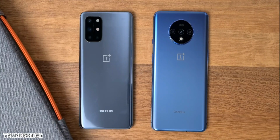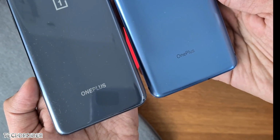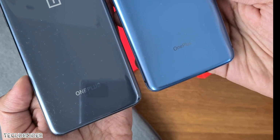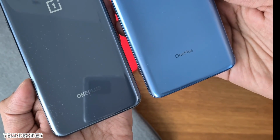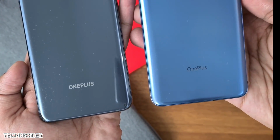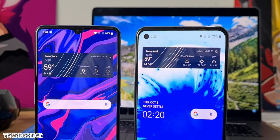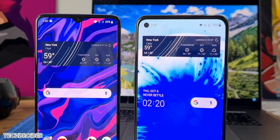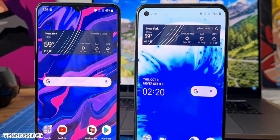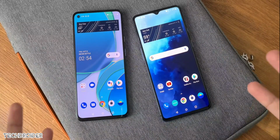Now the main improvement is the charging speed. OnePlus is launching 65W super fast charging with the 8 and they claim it can charge fully in 40 minutes, which is insane. The 7 got 30W fast charging, which takes 1 hour 15 minutes for a full charge, so that's almost a 2x speed difference between the 8 and the 7. For me 30W is also fine, but 65W would be amazing for a person who wants everything fast. 65W is an amazing add-on.